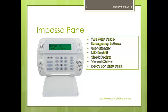Another great selling feature of this is the verbal chime. Now, the verbal chime, instead of when you open a door just going beep, beep, beep, it'll actually tell you front door open, back door open, side door open, garage door open, so on and so forth.